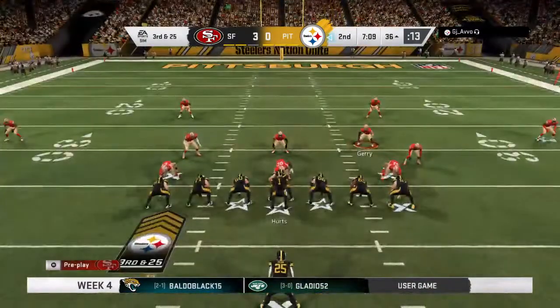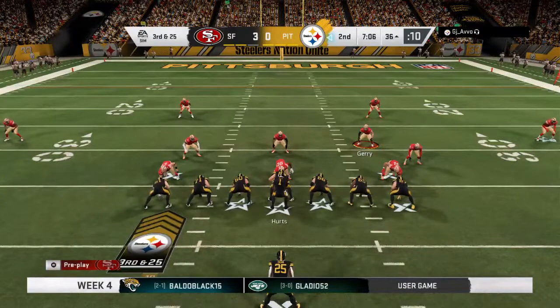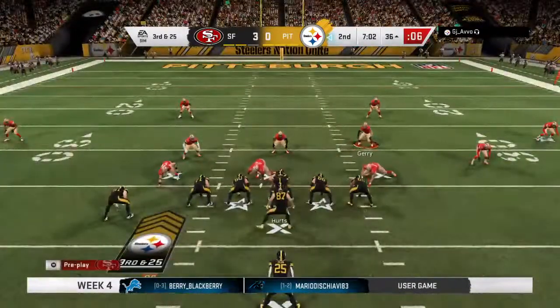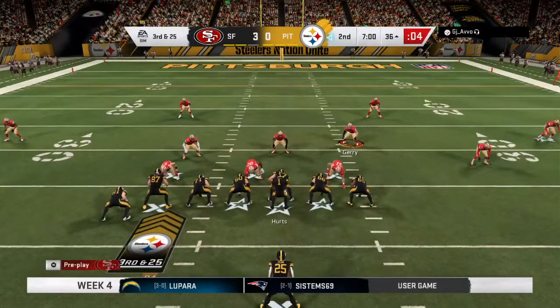He don't want it. Watch the ship. Watch the ship. Hey, hey, watch the ship. Watch the ship. Okay. Check the backer. Check the backer. Hey, check 24.